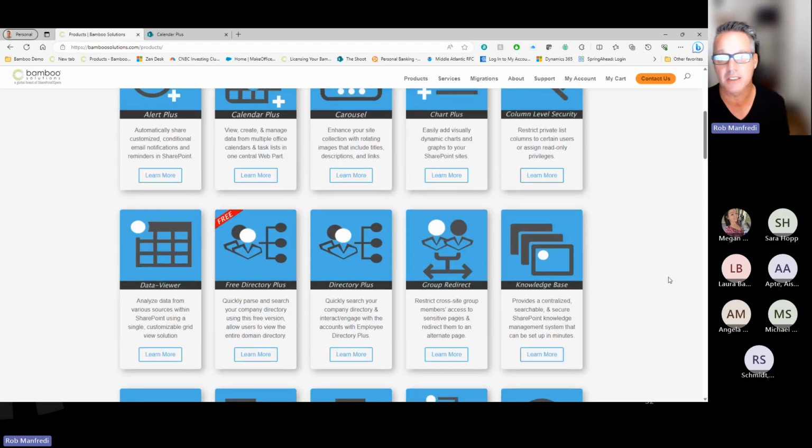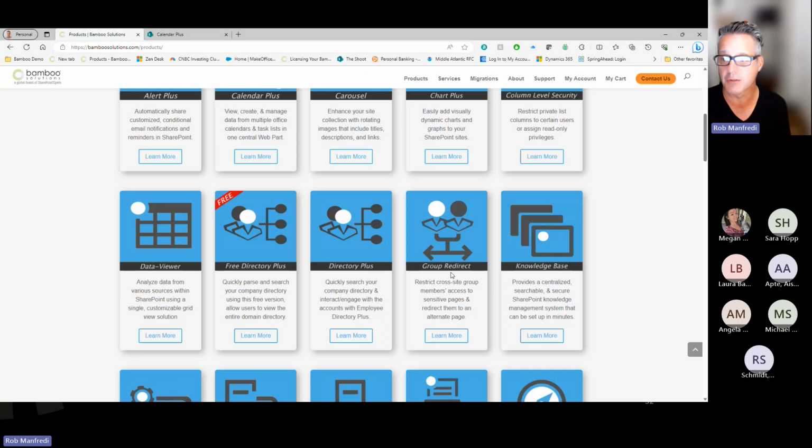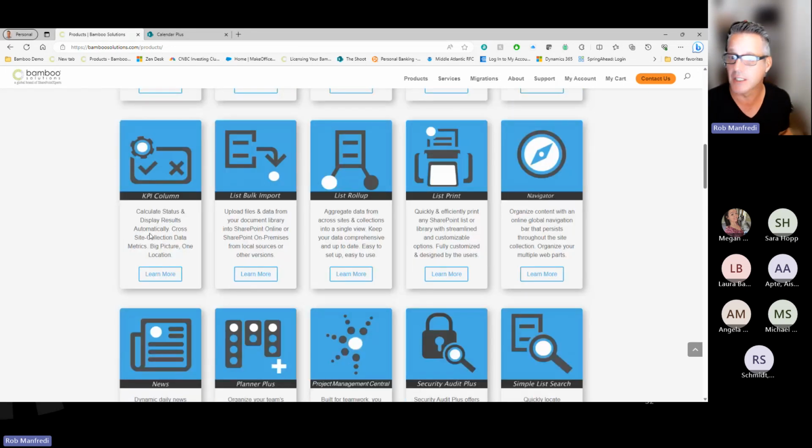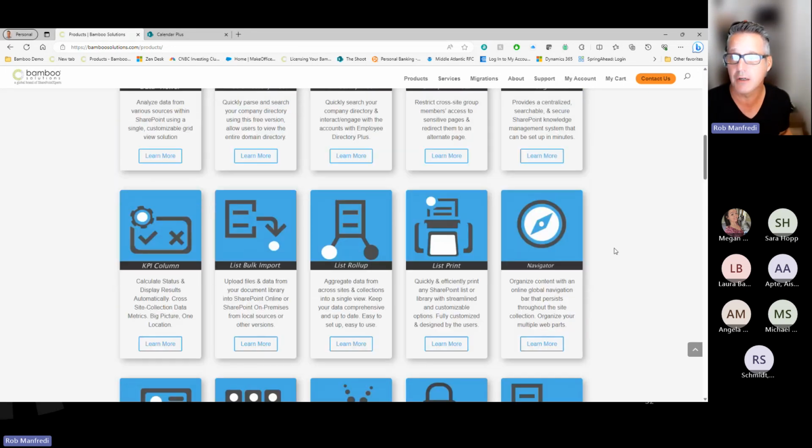But then you'll also see products that don't exist on-prem, such as our Directory Plus, which allows you to build directories and org charts in SharePoint straight from your Active Directory in Azure. So that tunnels through the Graph API as well. So lots of great products. A nice short description of each of those are here.